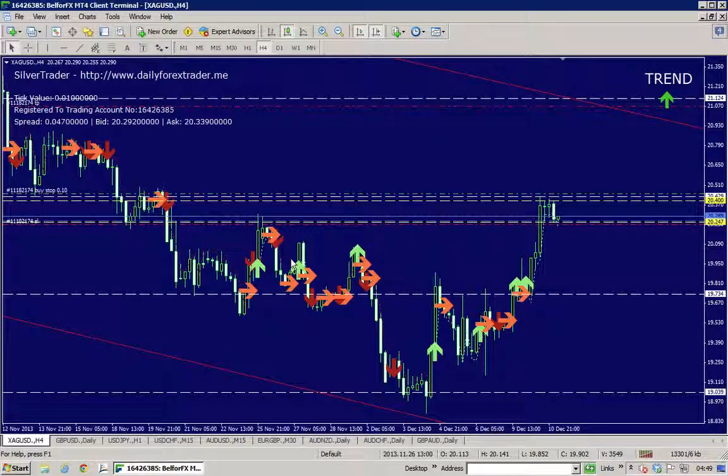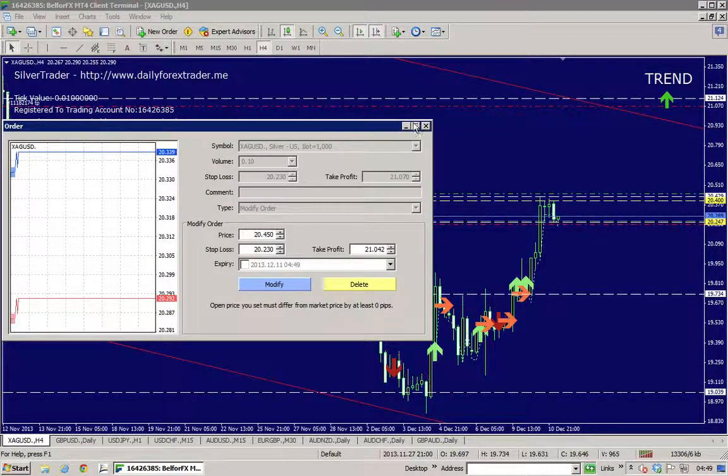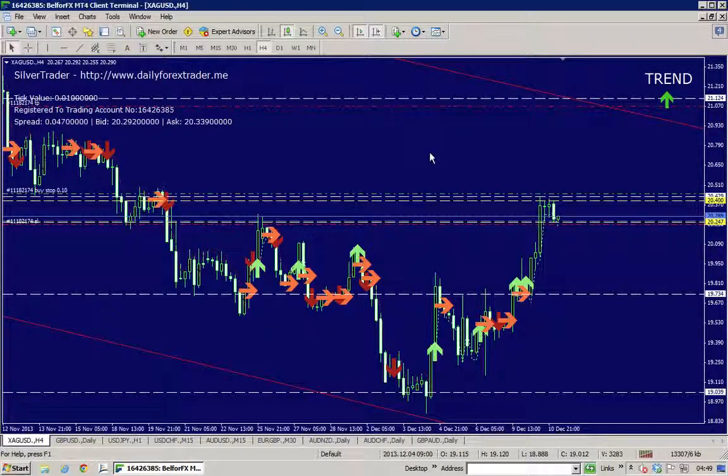Just a little hint with MetaTrader: did you know you could do this? I showed somebody last night and he went, oh, you can do that. You can actually drag the TP around, and it'll tell you how many pips you make. I'm going for 60 pips on that. Sweet. That's 10 pips above my daily target of 50 pips.